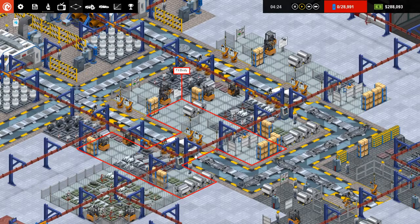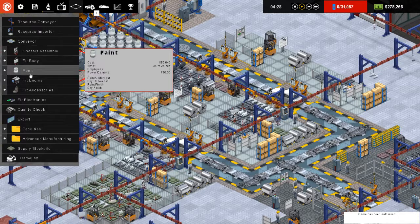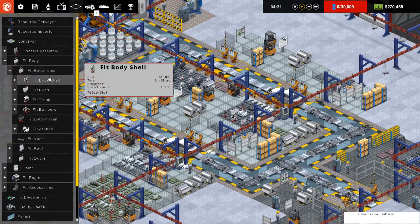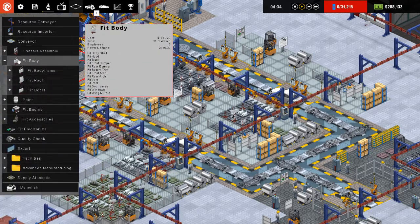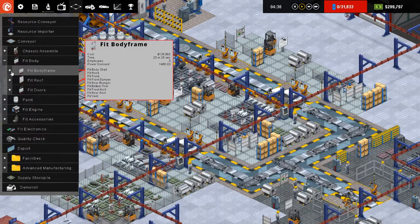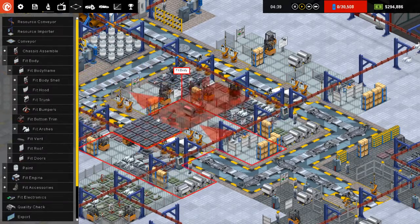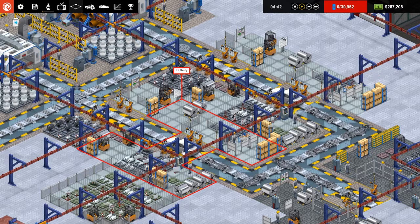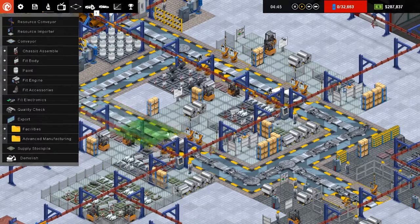Okay, I'm gonna have to think here, because my brain's on. Okay, so. You've got to fit the body, then it goes to the paint. Fit body frame, fit body shell, fit hood, fit the trunk. But instead of that, you can do the whole lot at once. I'm a bit confused because it's doing that, but it's not doing the other thing. It won't move now. But I bet you, if I get rid of it, there we go.